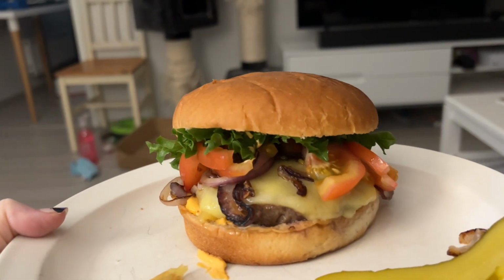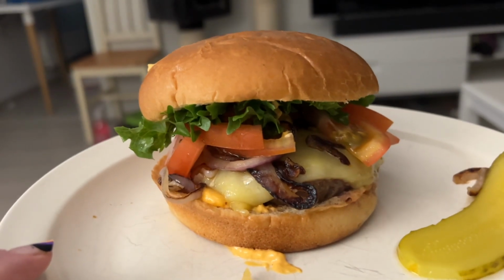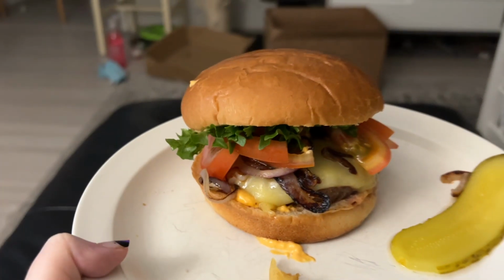Slightly better light. There's my burger. It's burger sauce. It has burger, Monterey Jack cheese. We got onion, tomato and lettuce, and a pickle, and some fries on the side. Yeah.